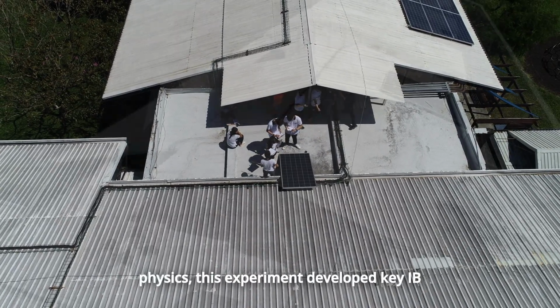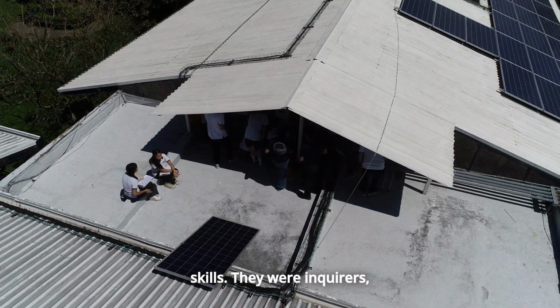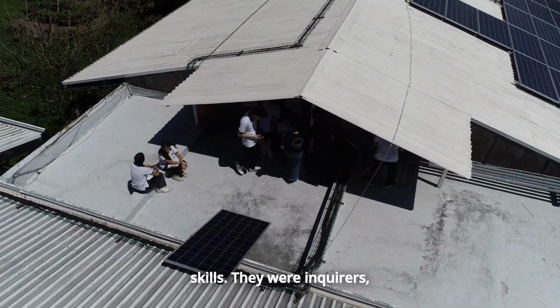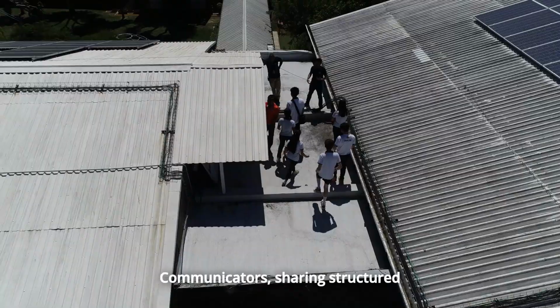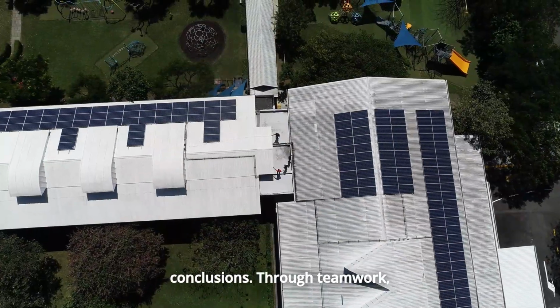Beyond physics, this experiment developed key IB skills. They were inquirers, designing their own measurements. Thinkers, analyzing efficiency. Communicators, sharing structured conclusions.